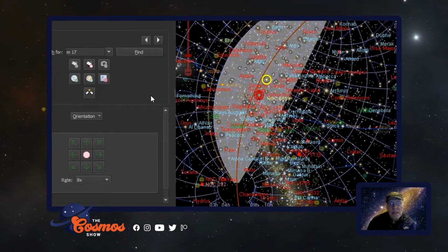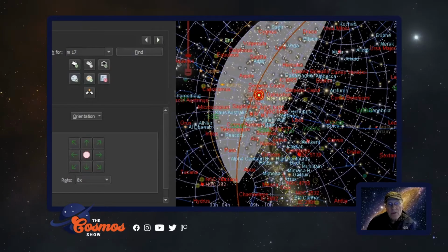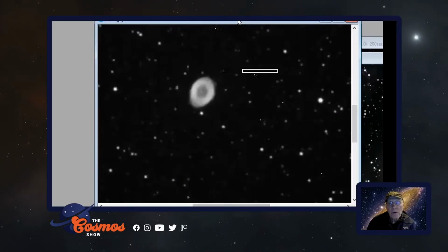And when it gets there, it's going to stop. It's there now. And now it's tracking at sidereal rate, which means it's tracking the Earth's movement as we spin. Okay, so we're going to go back to the screen that controls the cameras and look at a different object that the telescope is now pointing to.